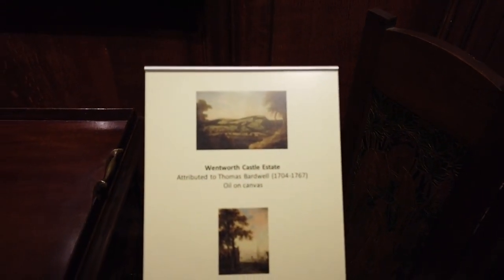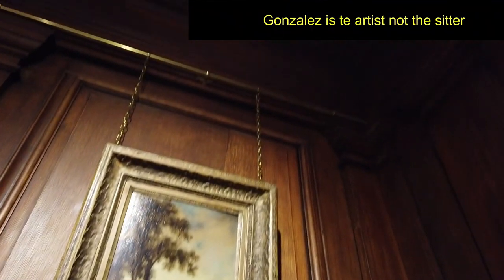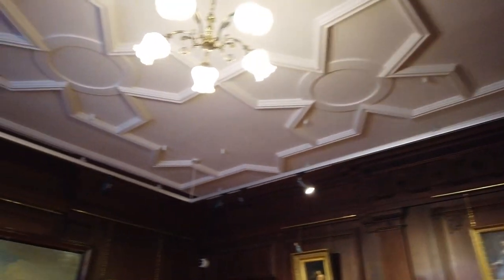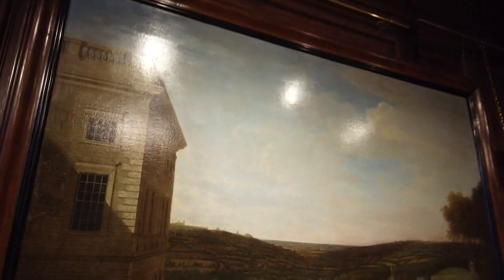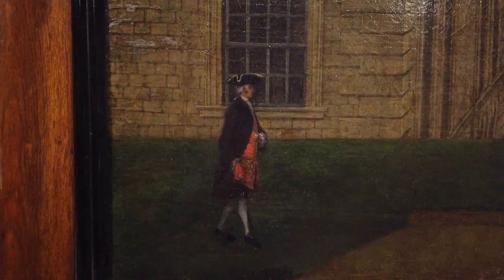Wentworth Castle Estate, attributed to Thomas Bardwell. Villa landscape at dusk. Look, this painting was painted in 1677. Mad, innit? Before photographs. And I think this is Wentworth Castle as well, because I recognise, when we went to see it a few weeks ago, these are the gates and the steps down. That fence is still there. Look how this man's dressed.